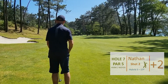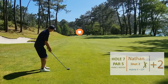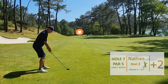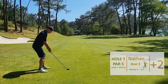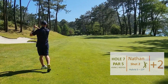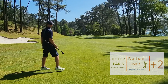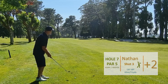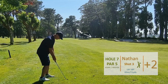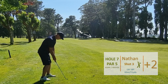It really was stunning. Okay, so now I've got an approach shot and just want to hit about 200 meters and leave myself with an 80, 70 meter approach shot. Pulled it a little bit, but it should be okay. So now I've got 65 meters to the green. It should be fairly easy.